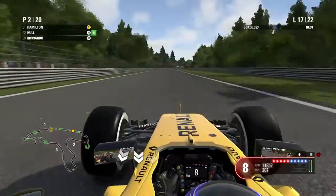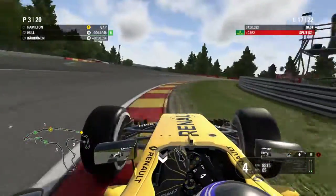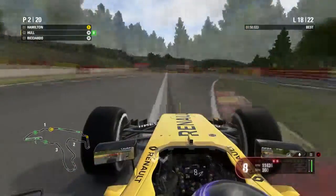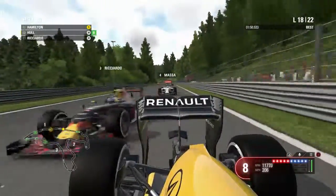Felipe Massa sitting in the slipstream. We've tried to just defend our inside line. Raikkonen's super late on the brakes. Everyone's super late. We've managed to keep it due to being on the inside. I think that's off-footed Raikkonen a little bit there. But Daniel Ricciardo stays up in 3rd place, and everyone's just attacking us now.